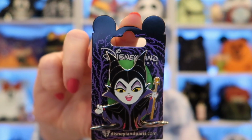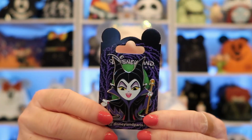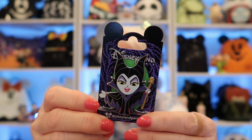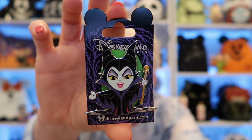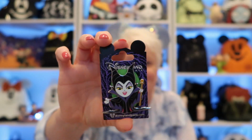Oh my gosh, y'all. Oh, here's another villains with the cuties. Oh my goodness, and it's Maleficent. So here is Maleficent, and she has her staff, and her gown goes all the way to the floor. I love this one. So adorable, I love it. This is a yellow price tag.